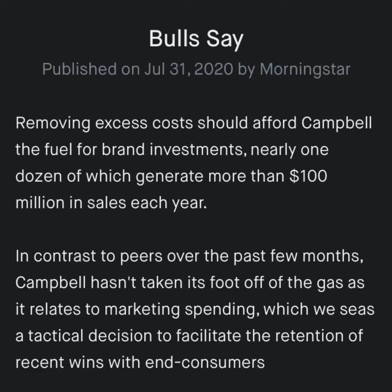And then going into the next point, in contrast to its peers over the past few months, Campbell's hasn't taken its foot off the gas as it relates to marketing. So if they're spending more on marketing, that's going to generate more revenue, especially when their peers are not spending as much on marketing as they tend to.